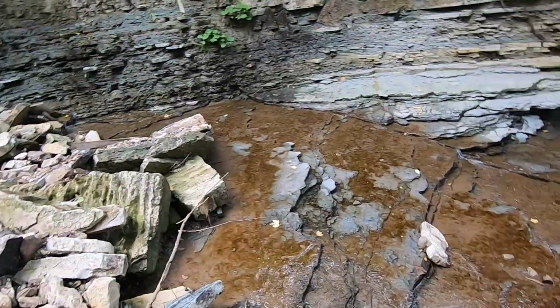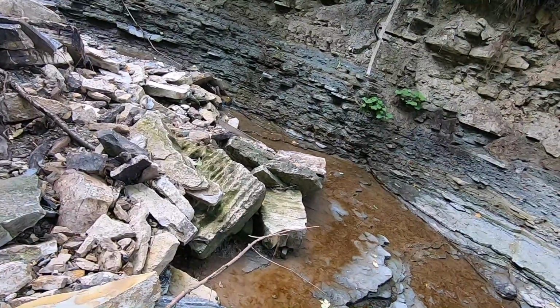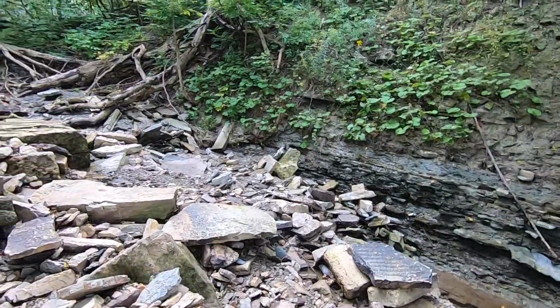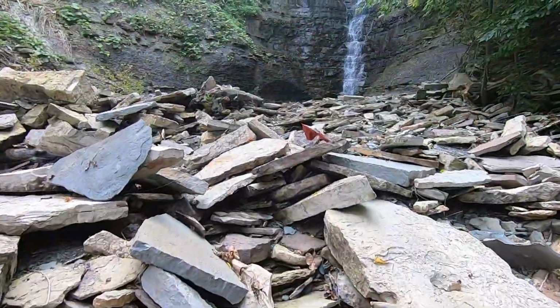So let's make our way back up to the waterfall so I can get some more footage and take some pictures before we get out of here and move on to, what was the other one called? Cliffview Falls? Just tripped a little bit there. Slow and steady, guys, that's what I said.